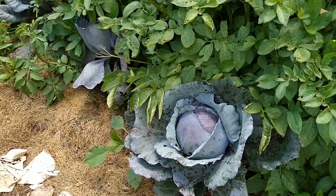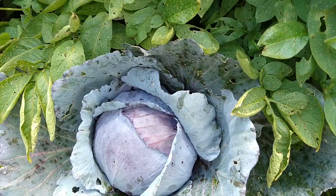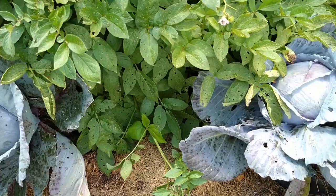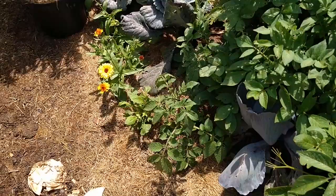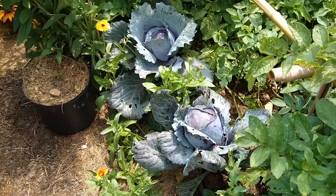You can see these poor plants have gotten eaten quite a bit. I'm not really a fan of using any pesticides, and if I do, I shoot for organic. I have used one with neem oil in the past, and it actually burned my plants, and my plants died from the pesticide more than the insect damage.